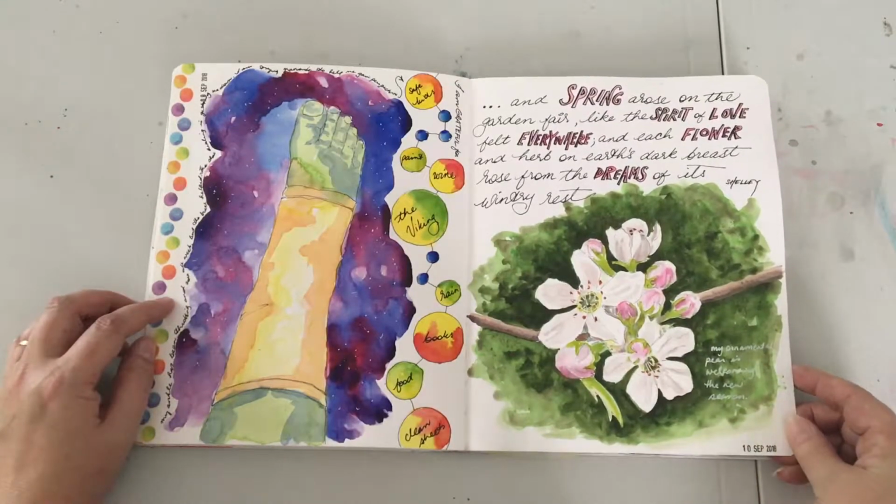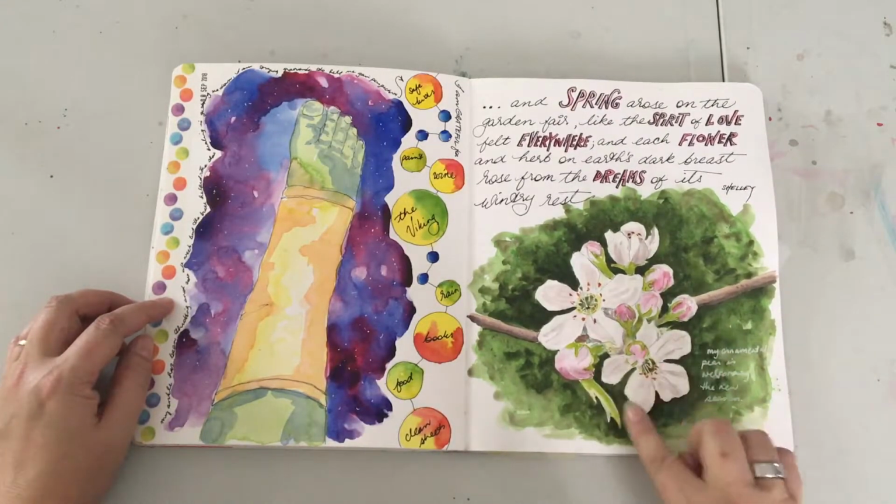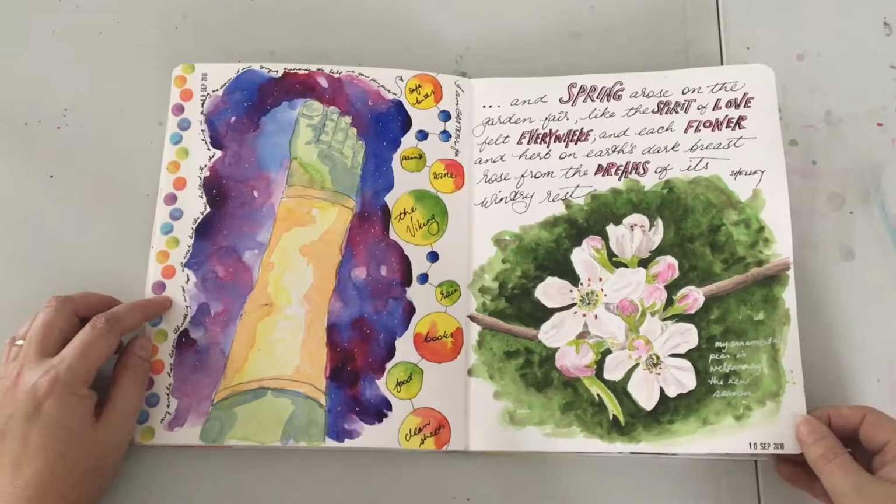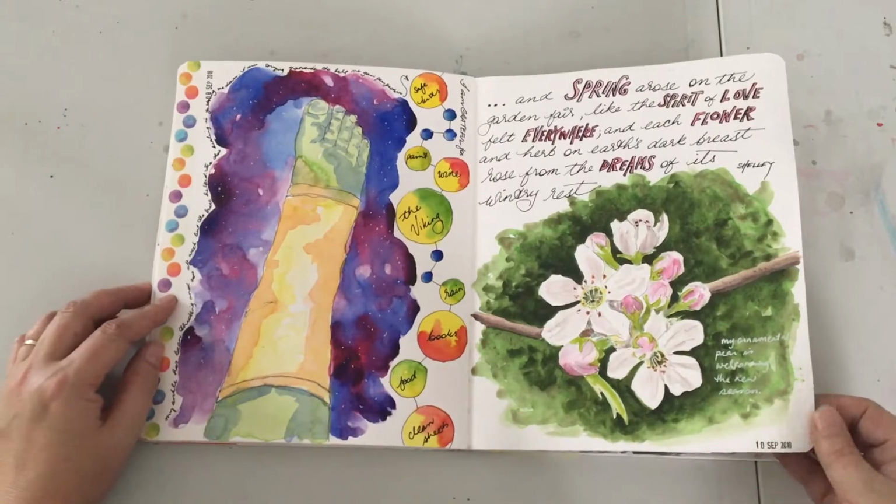Celebrating spring coming in my garden. This is my ornamental pear. It's just outside the back door. Always makes me smile, but the flowers don't last nearly long enough, so they last longer in my sketchbook.